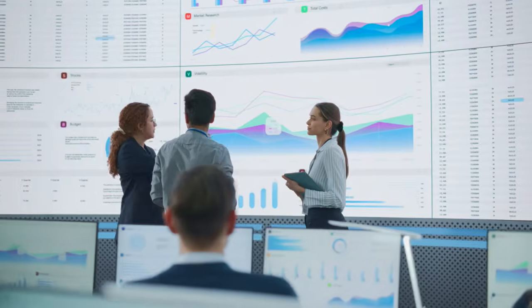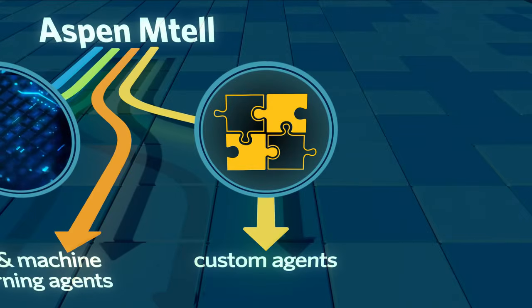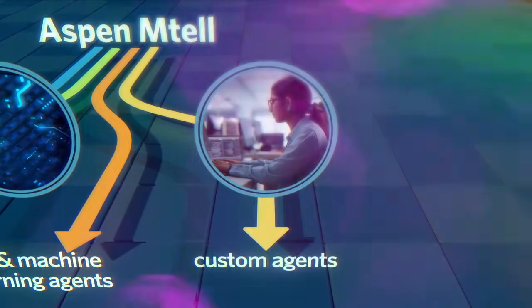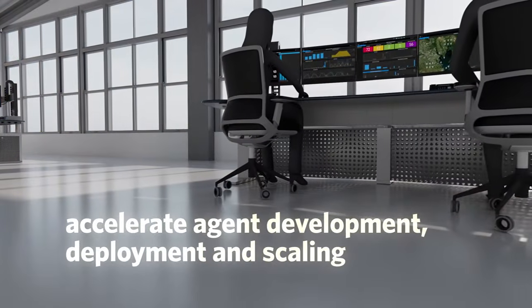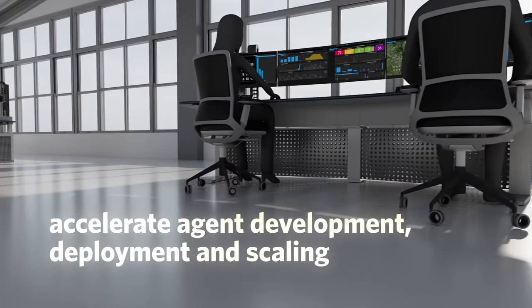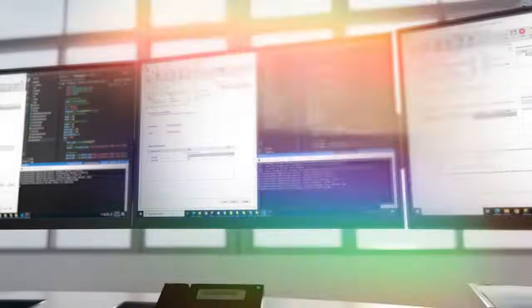AspenTech's versatility may be best demonstrated through its ability to integrate custom codes created by data scientists for unique, complex scenarios. Agents are easily created using asset templates with predefined KPIs or breakthrough Maestro technology that automates sensor recommendations.